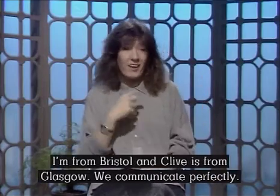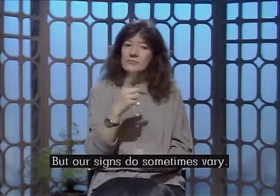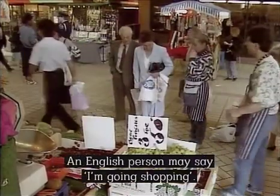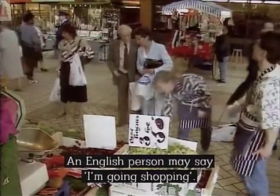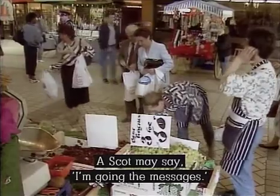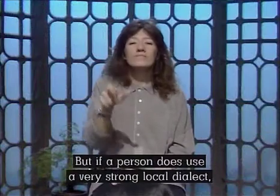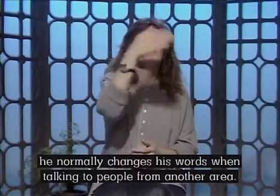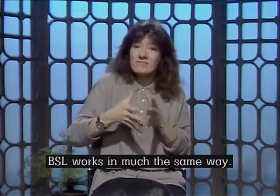Well, I'm from Bristol and Clive is from Glasgow. We can understand each other perfectly, but our signs are sometimes different. It's the same in spoken English. An English person might say, "I'm going shopping," and a Scot say, "I'm going the messages." But generally, English and Scottish people don't have much difficulty understanding each other. And if a person does use a very strong local dialect, he'll normally change the words he uses when he's talking to people from another area. BSL works much the same way.